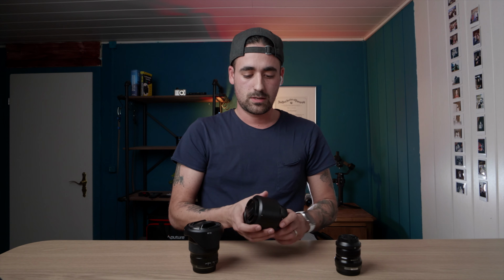So there's the 23mm f2. They also have an f1.4 version, which is more expensive, has more glass, and is slower for the autofocus, but the quality of it and the bokeh is just sexy. Then I have a 56mm f1.2. I really like this lens for weddings.